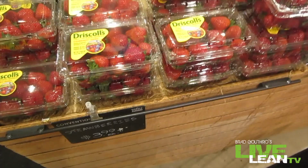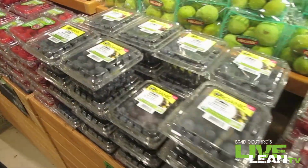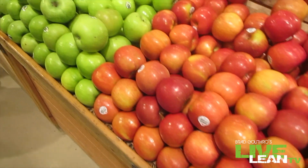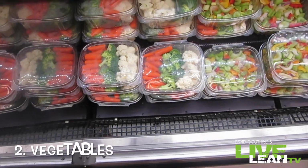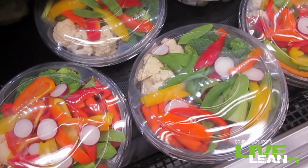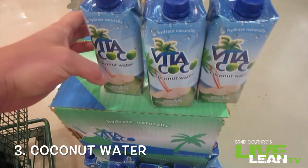All right, let's get into this. Come to the grocery store with me, let's go. All right, LiveLeaners, obviously one of the best snack foods you can get is nature's candy. I'm talking about fruit. Love any type of berries that you see here. Also, another great source of quick on the go is apples. And of course, you can't go wrong with vegetables. Grab yourself a veggie tray, but you already know that by now, so let's move on to some other foods that may be surprising.